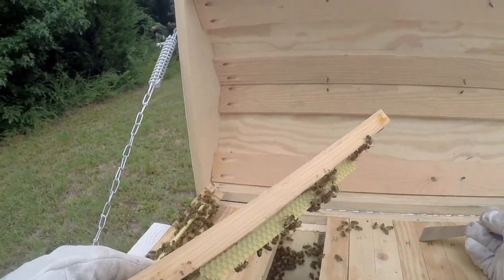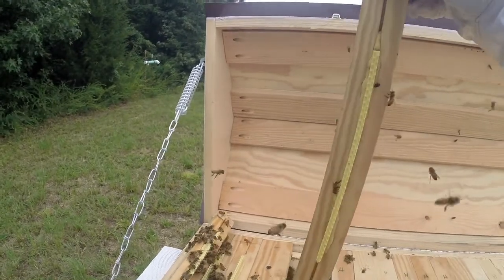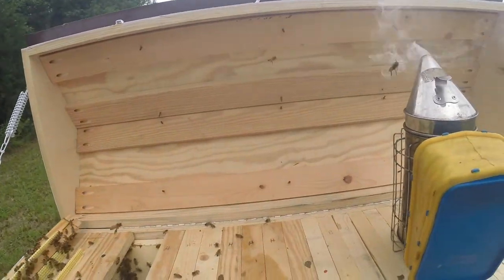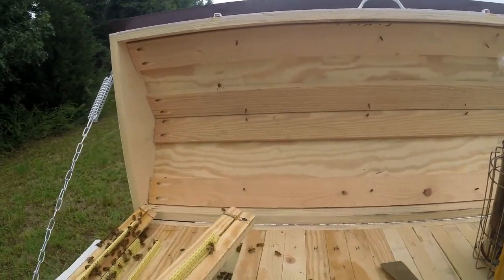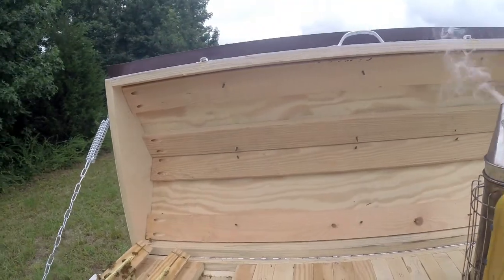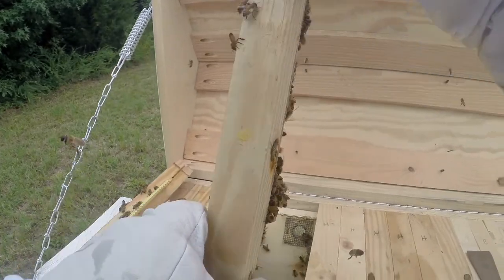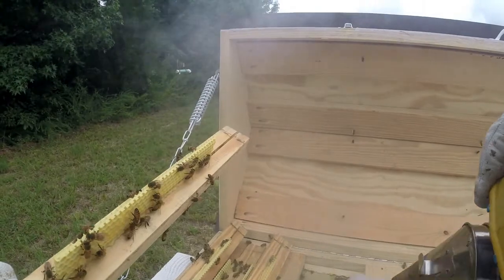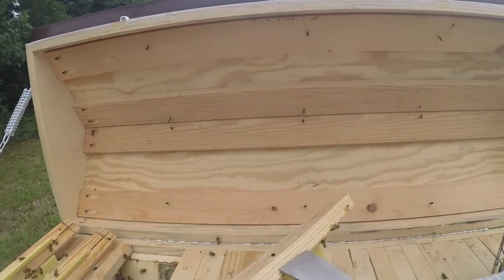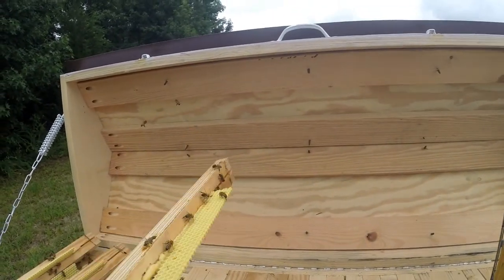Small hive beetle. It's dead now. There's another one. Take out one more to give me room. They're chaining on it, but it doesn't appear that they're building comb. Another hive beetle. Okay, I'm gonna have to do something about hive beetles here. Whoop! That one flew off. I assumed they could fly, but had never seen one fly.